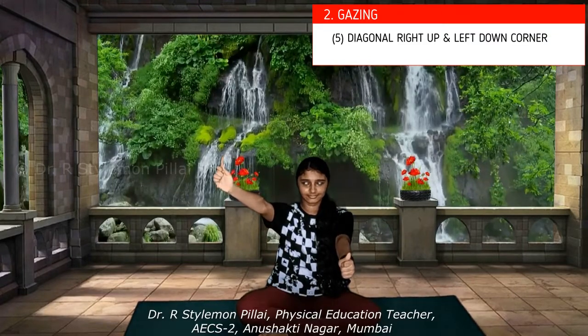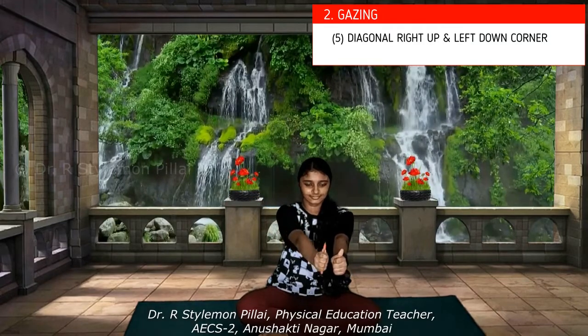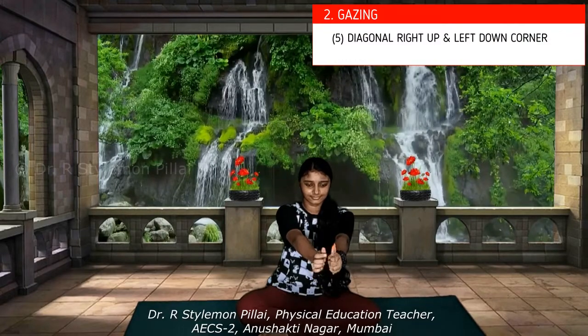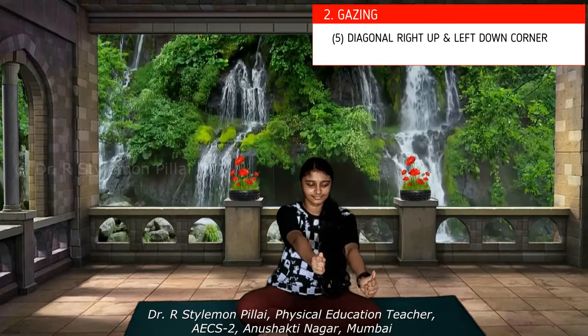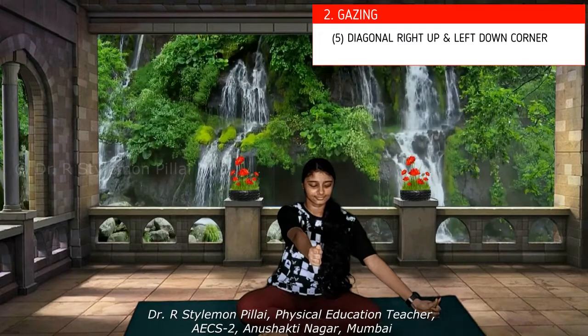Now move your pen and your eyeballs to the center. Focus for 5 to 10 seconds. Now slowly shift the pen to the left hand. In a diagonal movement, bring the hand to the left down corner with your eyeballs focusing at the tip of the pen. Focus for 5 to 10 seconds.